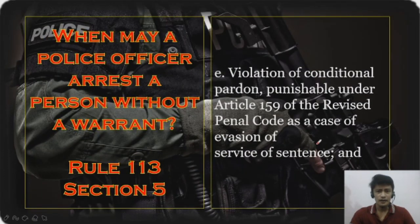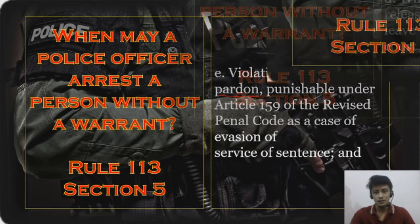Okay? And we have here letter E, violation of conditional pardon. Okay? Kasi sa pardon, yes, palalayain ka, pero merong mga conditions. So, if you violated some conditions of the pardon, then you can be arrested by a police officer, and you could be brought back to the jail.